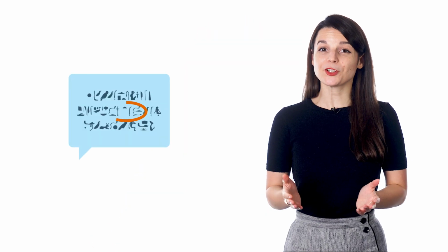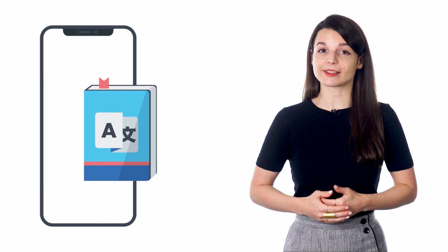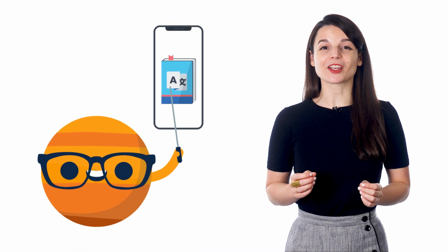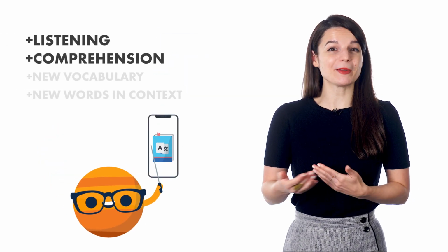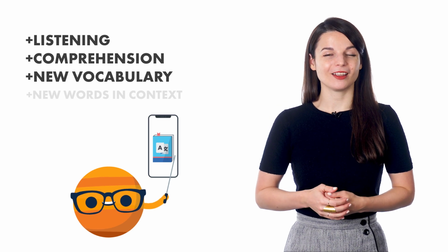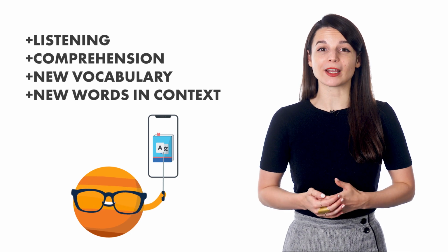Odds are that you'll see words in the text you know, but didn't hear correctly. You're also likely to encounter words that are new to you completely. As you play back the audio and read along, try to guess what these words mean from the context of the words around them. After you've read along a couple times, look up the unfamiliar words in a dictionary or translator app. This active listening exercise routine is a great way to increase your listening and comprehension skills, while picking up some new vocabulary along the way. It also allows you to learn new words in context, which itself is a powerful way to help you retain what you study.